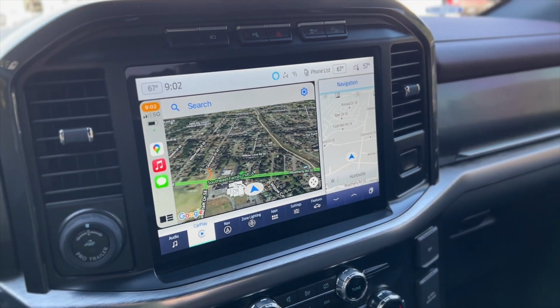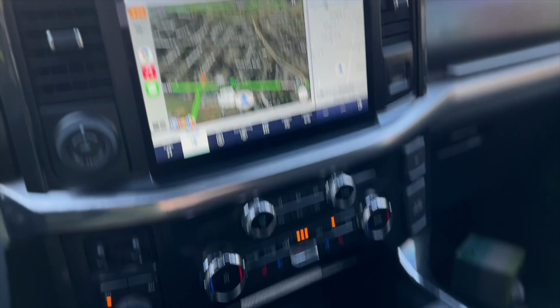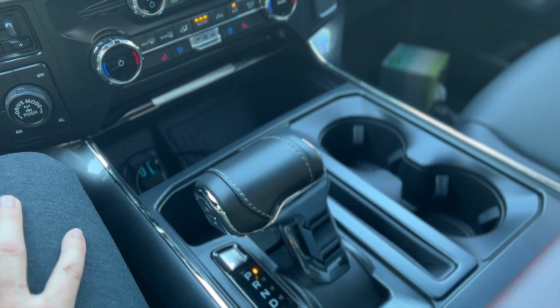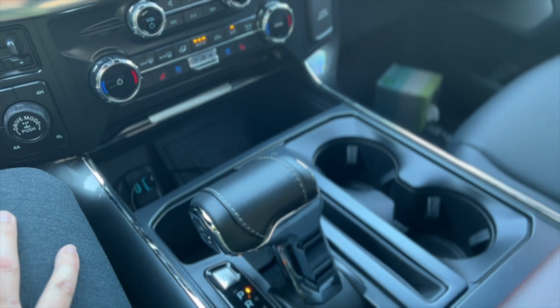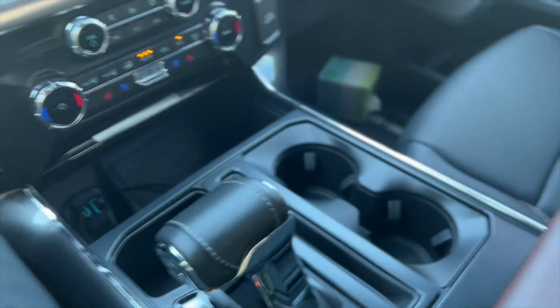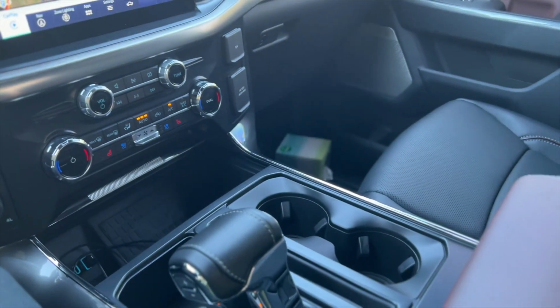Loving the CarPlay built-in. It's been seamless. Sync 4 Ford is very nice as well. Getting used to this weird shifter that folds. I'm afraid to fold it because I've read guys that it's broken on them and then it's disabled their truck where they can't even drive it and it needs towed. So I don't mess with that, but I got the interior work surface. Again, haven't folded that down because I'm not messing with the shifter.